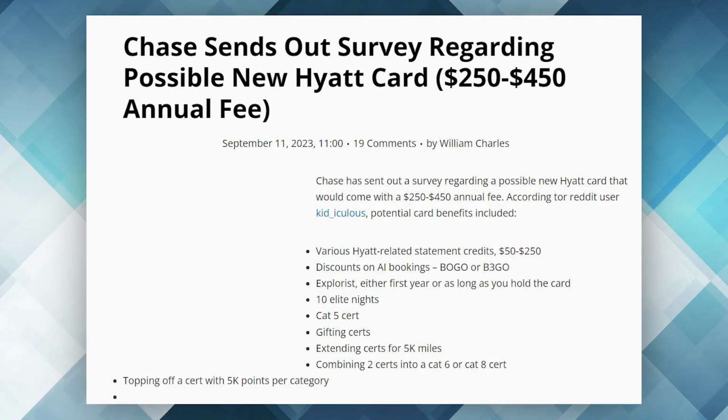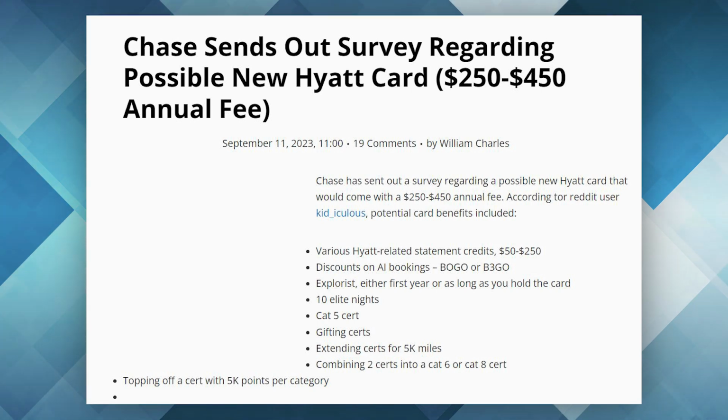The next card that I have my eyes on isn't even a card that is currently on the market today, and it's the recently rumored higher-end Hyatt credit card with Chase. A couple of weeks ago, there was a mention that Chase sent out surveys regarding the possibility of a new higher-end Hyatt co-branded credit card.